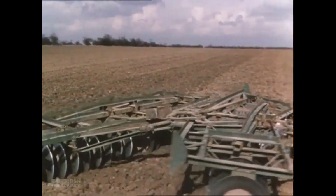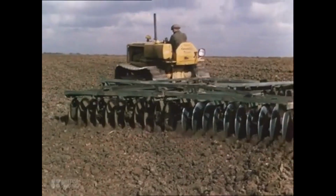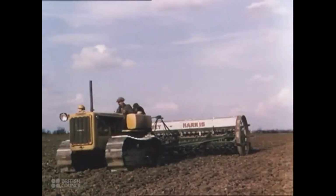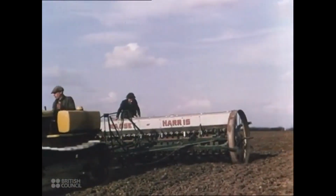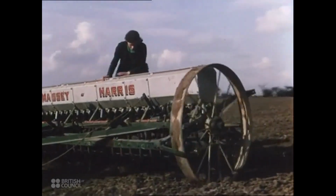Then, huge tractor-drawn harrows break up the soil and prepare the seed bed with the speed and power of 30 horses. And when the seed bed is ready, great tractor-drawn drills sow the seed 26 rows at a time.